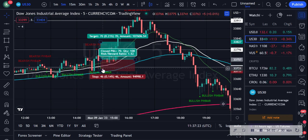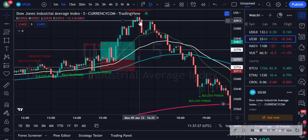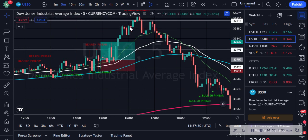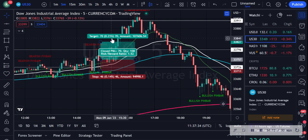But anyway, after the messiness, we got in here, and it was 1 to 1.52. Even though it did go up further, I didn't catch any of those pips, guys. So it was really a 46 pip stop loss and a 70 pip take profit, and obviously adjust your lot size accordingly.